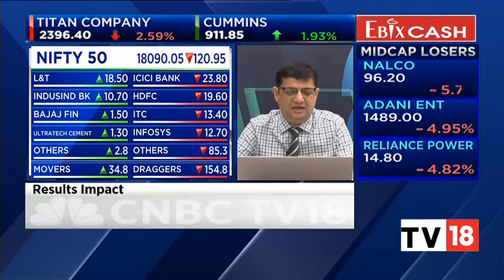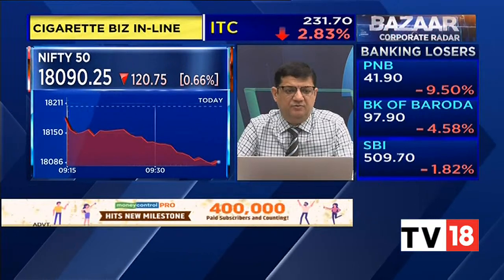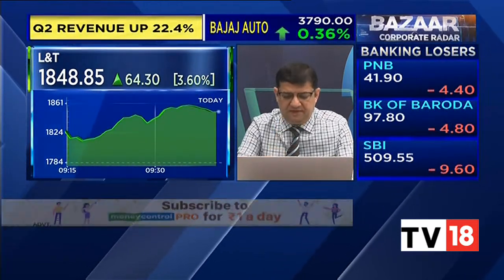On the stock side, I have one sell and one buy. L&T is, I think, clearly breaking out with momentum, so that's a buy. Keep a stop below 1824 and 1900 or thereabout should be the first target here. And on the sell side is Cadila Health. That's a sell with a stop at 508 for targets of 490. Okay, all right. Thanks a lot for that.